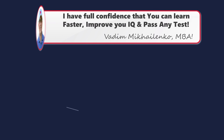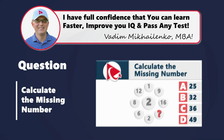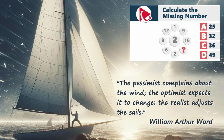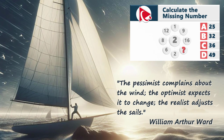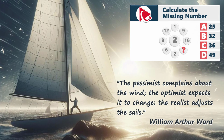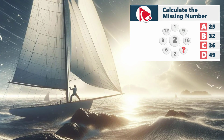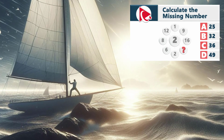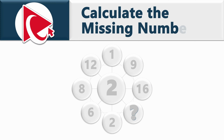To energize ourselves and successfully solve this question, let's remember the words of author William Arthur Ward. The pessimist complains about the wind. The optimist expects it to change. The realist adjusts the sails. I suggest we adapt to the challenges presented by this assessment test question, adjusting our approach as needed and persevering until you succeed.